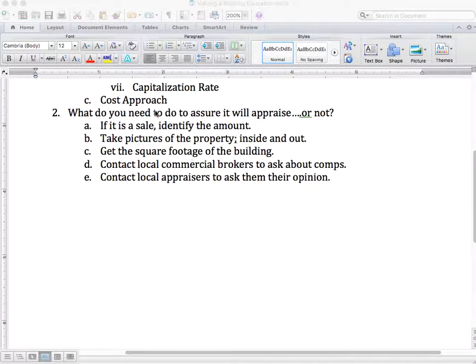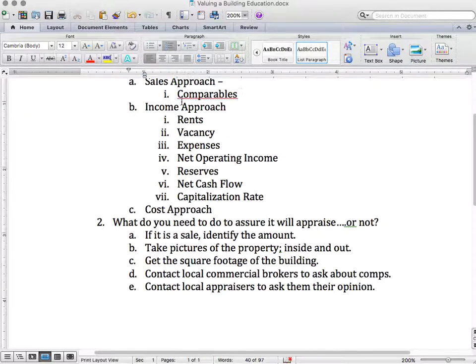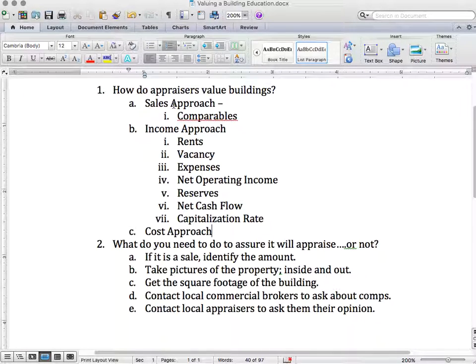The final approach is the cost approach. And you say, what is this? The cost approach is just what it sounds like. What would it cost in order to rebuild this whole building in today's dollars based upon the same square footage, whatever the new permitting requirements are for the location and the subject site. So the cost approach is, again, always on the lower bottom of the totem pole versus the sales and income approach.